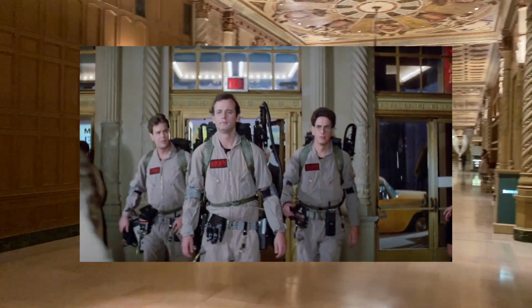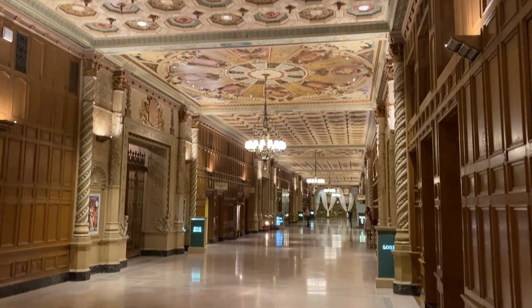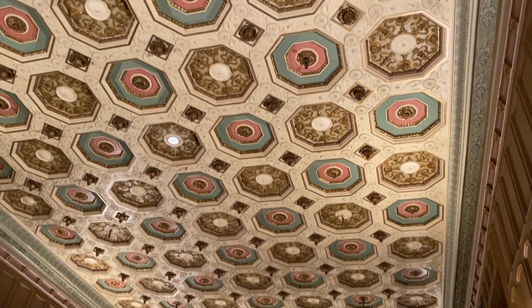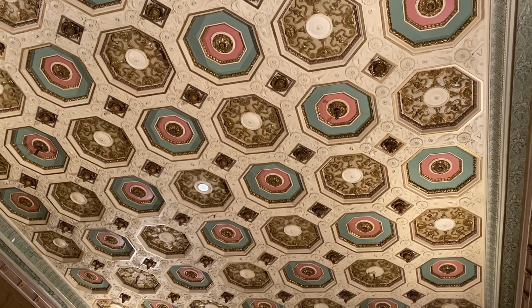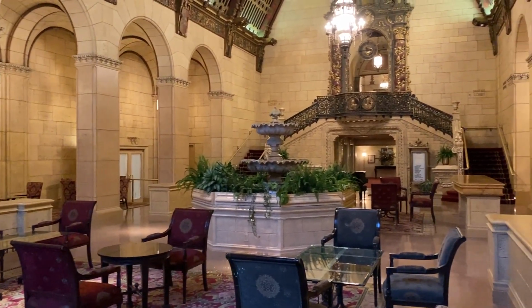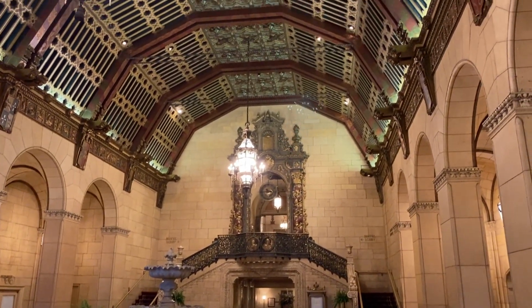You'll also be rewarded for looking up while you're exploring the Biltmore. Sicilian artist Giovanni Battista Smeraldi is responsible for much of the ceiling art at the Biltmore. Smeraldi's work can also be seen at the White House and the Vatican. The travertine walls and Gothic styling of the original 1920s lobby make it a really nice place to be.